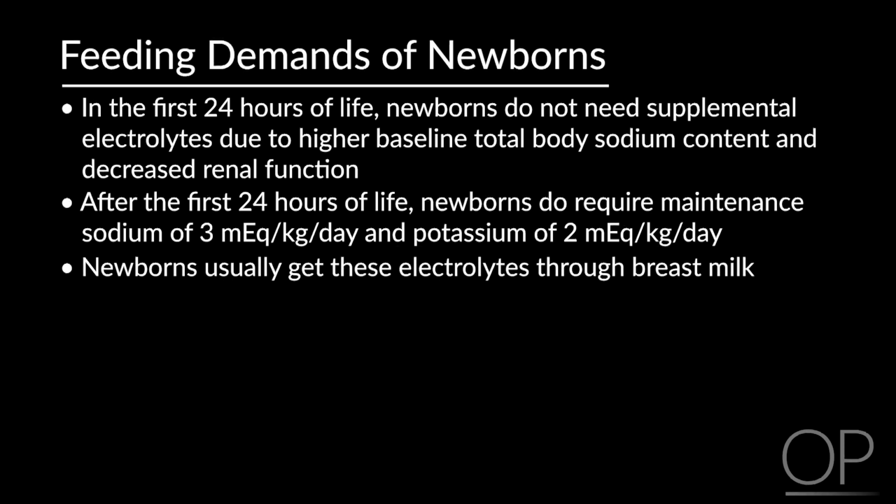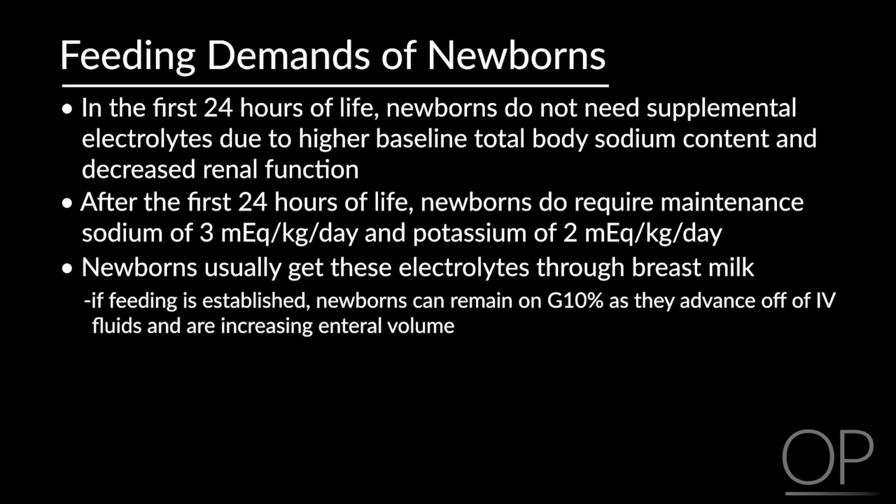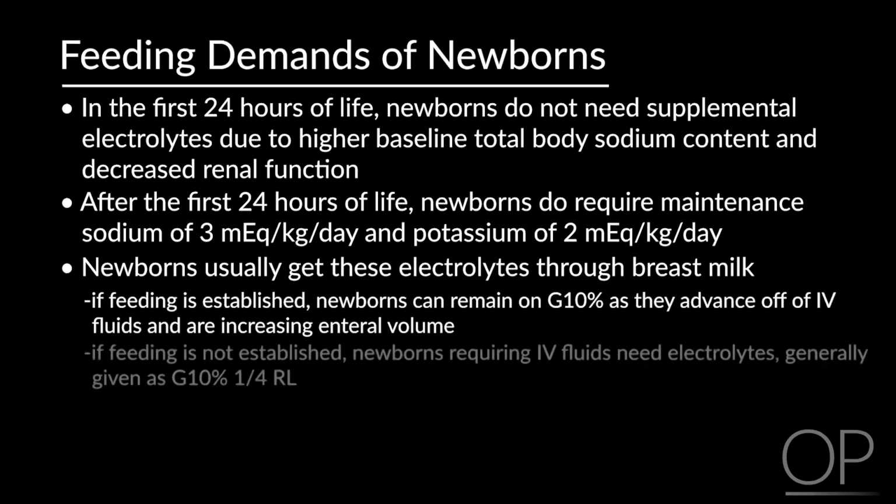Newborns usually get these electrolytes through breast milk, so if feeding is established, newborns can remain on G10 as they advance off of IV fluids and are increasing enteral volume. If feeding is not established, newborns requiring IV fluids need electrolytes, generally given as G10 1/4 Ringer's lactate.